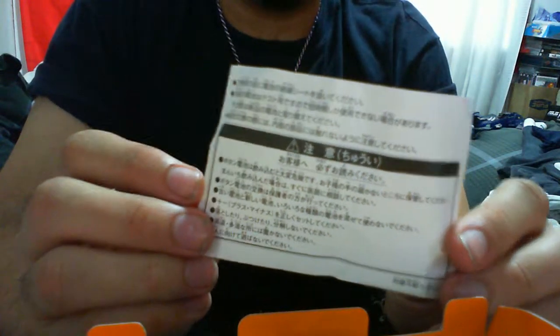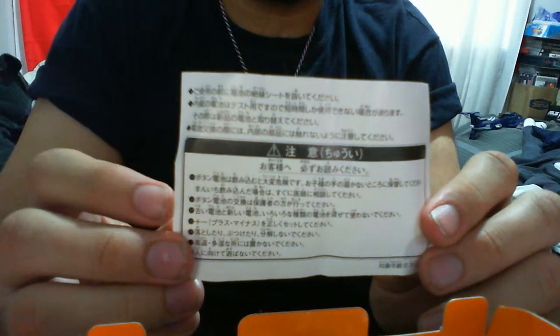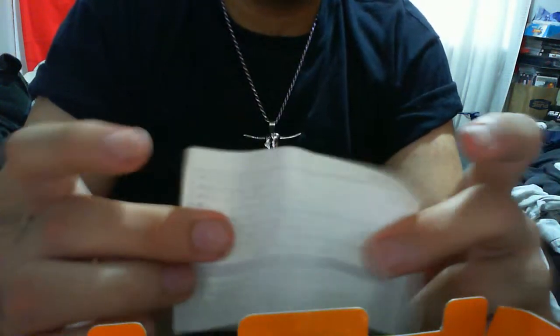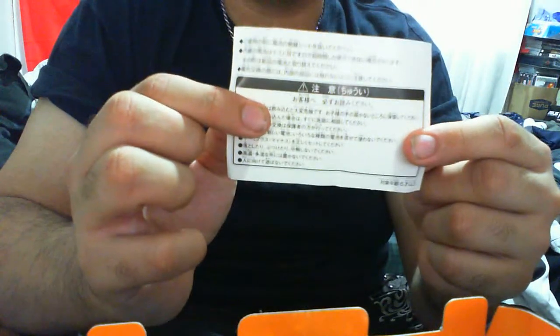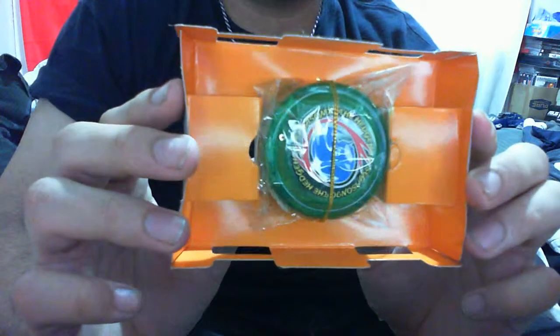This is how it looks. Once again, not Japanese, so I have no idea what this says. For all I know, it could be telling me to go to hell in a statistic kind of way, but who knows. Okay, so that's what it's got. So first, obviously box. Second, instruction, maybe disclaimer, and this little beauty.